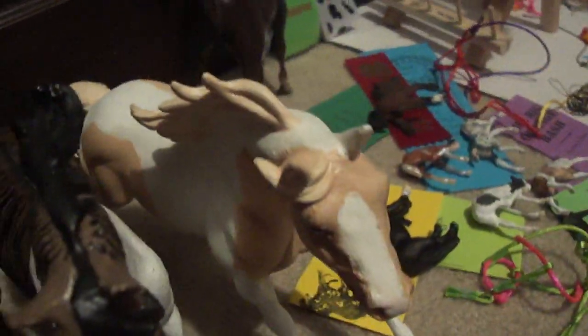My decor that I never finished. And these three: an Arab, Zorse, and Paint. And this is my Saddlebred Weanling. Good, I'm going in circles. Saddlebred Weanling. Oh god, going in circles.